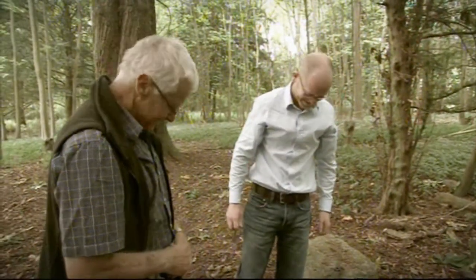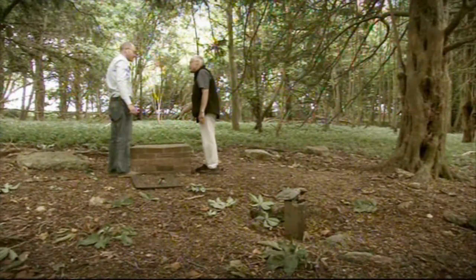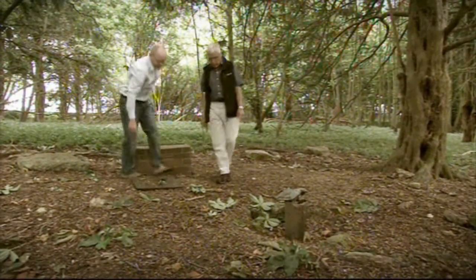No. Is there any way we can go down there? Well, I don't think we'll trust the ladder now, Harry. It's too old, but there is a way across this way. We can go in through the other way. Okay.